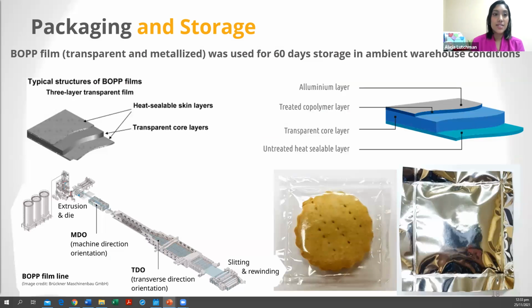So for the packaging and storage study, BOPP film, which is biaxially oriented polypropylene film, was used. This film is used in the baking industry. And so biaxially oriented actually means that during the process of manufacturing, the film material is stretched in two directions. So at first it will be stretched in the direction of the machine, and then it is actually flipped and stretched in the opposite direction. What this does, it increases the toughness and stiffness of the film. It enhances the clarity, as well as it improves the oil and grease resistance. It also ensures that we have enhanced barrier properties to water vapor and oxygen.